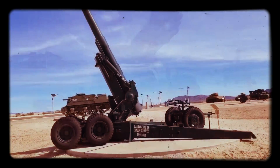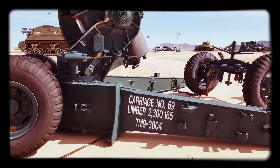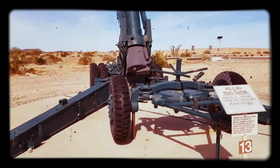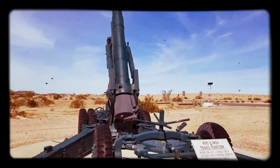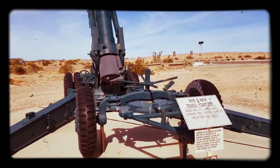This is an 8-inch towed howitzer. It's the M115. It's based on a pre-World War II carriage. This howitzer came to the Yuma Proving Grounds in the early 1960s.